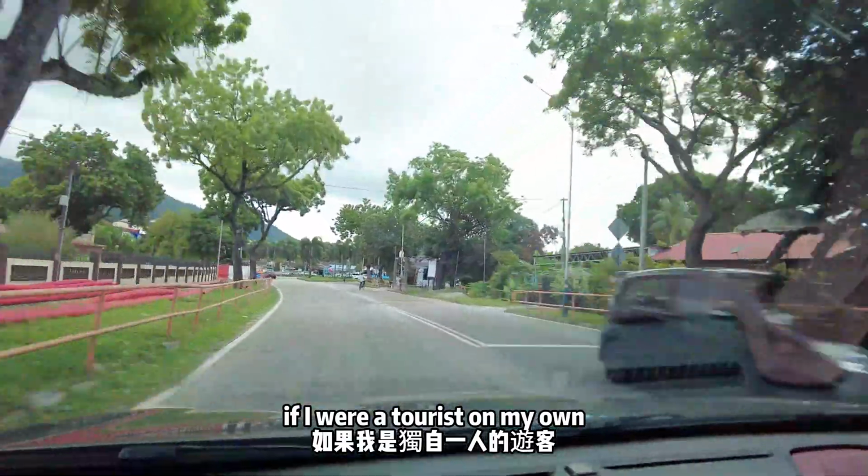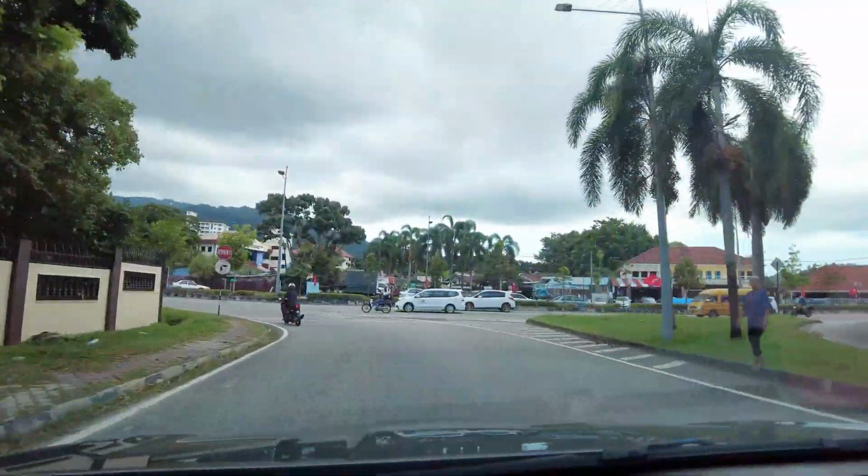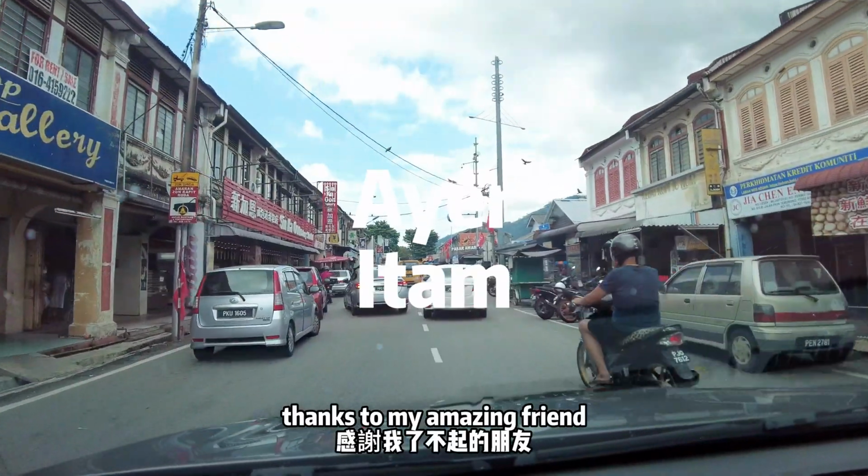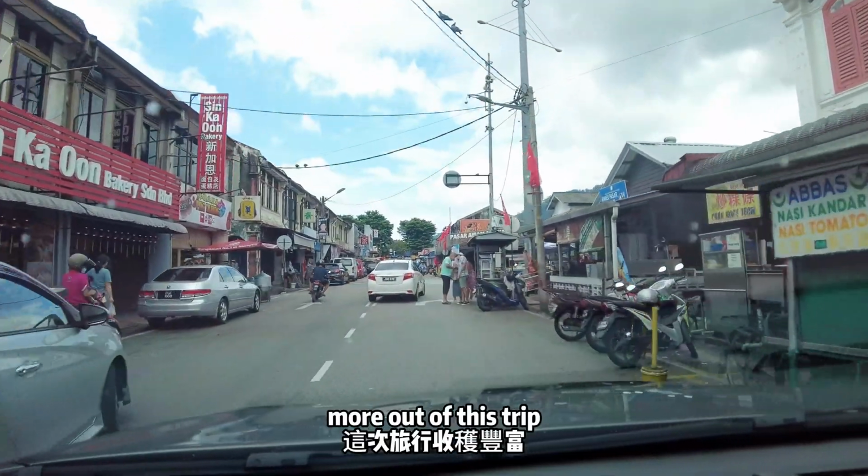If I were a tourist on my own, I might not have ventured this deep inland. Thanks to my amazing friend showing me around, I am getting so much more out of this trip.